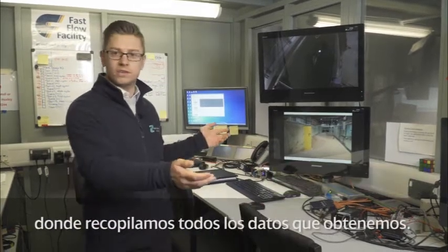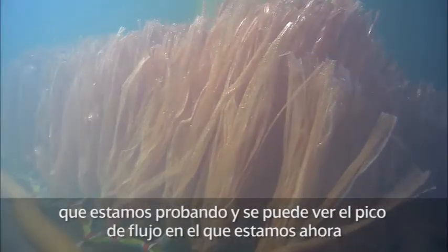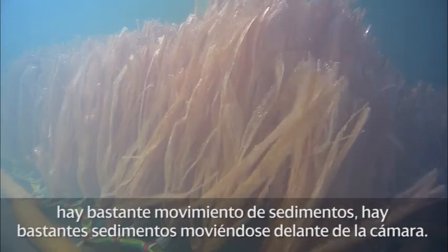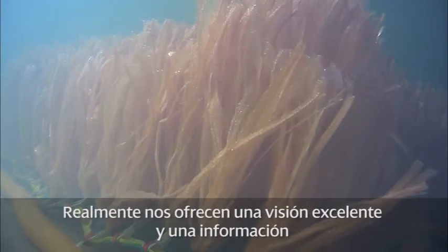This is where we crunch all of the data that comes in. So as you can see on our underwater cameras, we have a great view of the structure that's being tested. You can see at the peak of flow where we are now, there's quite a lot of sediment motion, quite a lot of sediment moving past the camera. They really give us a great view and an immediate visual feedback on what's going on during testing.